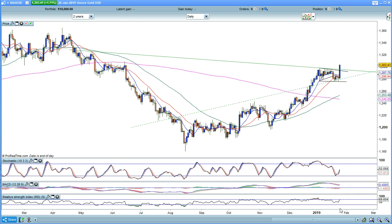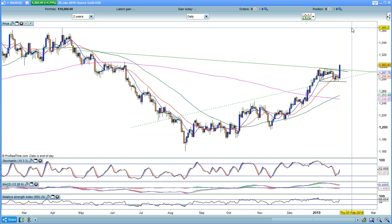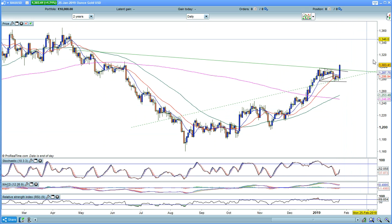So all the technical indicators are saying to buy into weakness, and I don't see any reason to argue with them. So we are going to be buying into weakness, and we are going to be looking for an overall objective of 1360 to 1365. And I think that again will prove to be a top in this market.